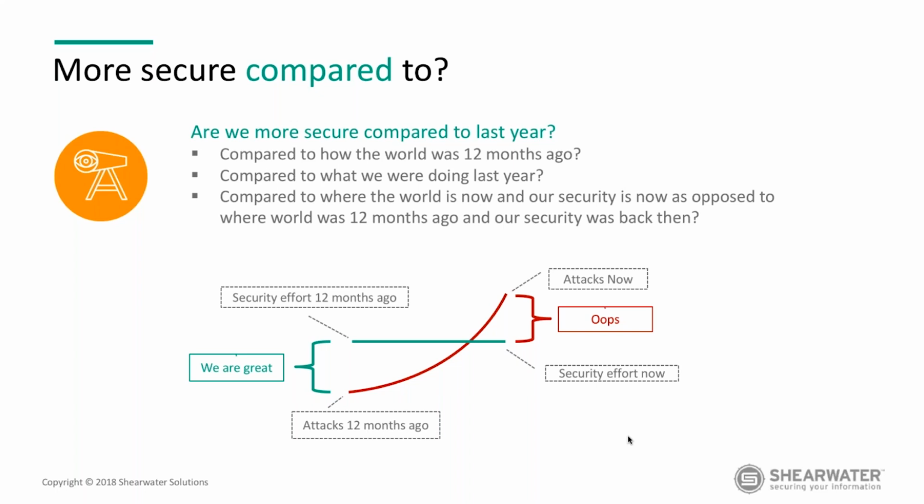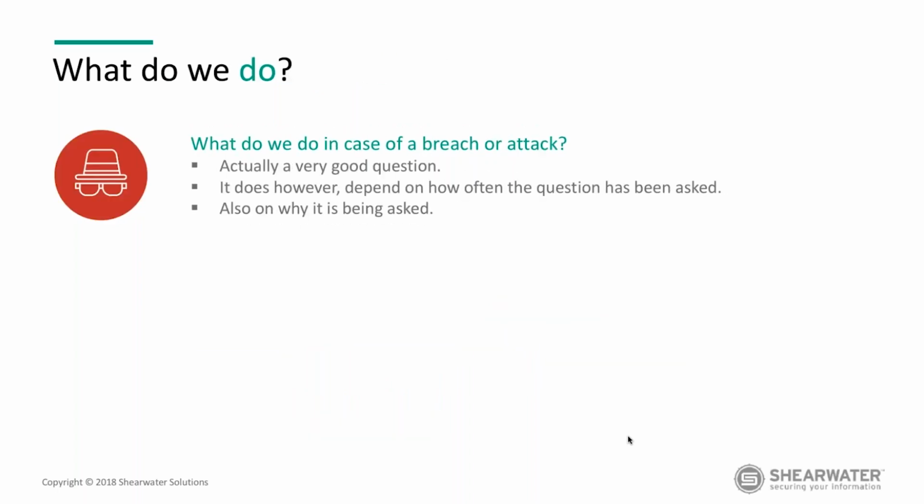So individually, these questions can be quite a bit of a pain. This question I actually do like, and we do get asked this one a lot. What do we do in case of a breach or an attack? Now, this is a great question to be asked when the person asking it's just returned from a seminar or a conference, and their awareness has been raised, and they're asking the question to find out whether you're prepared for an attack.